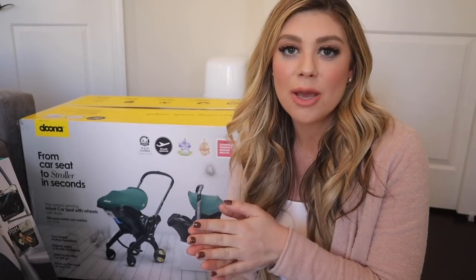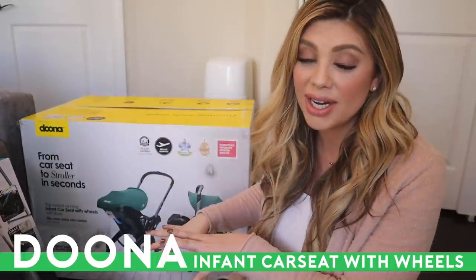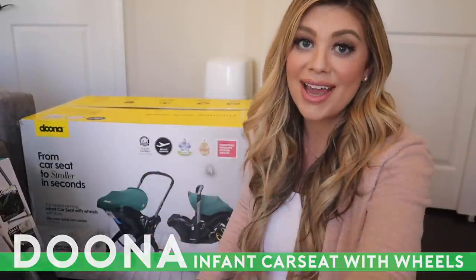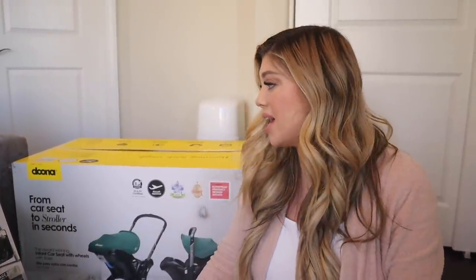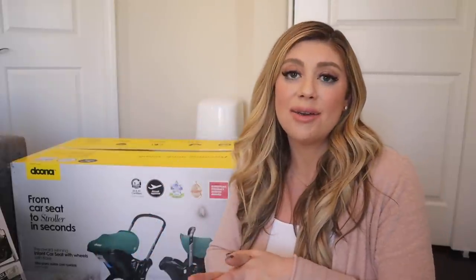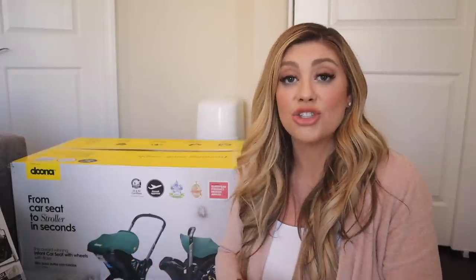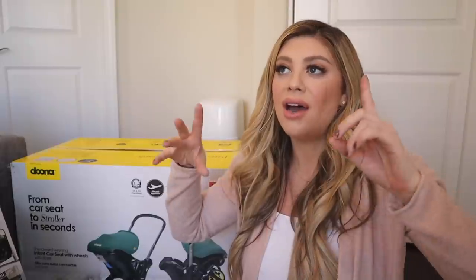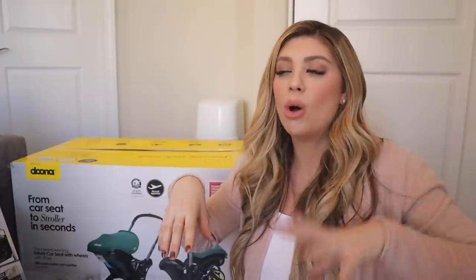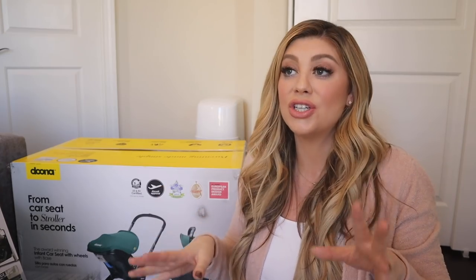All right, so last but not least, what I picked up from Bye Bye Baby is the Duna car seat to stroller in seconds right here. I am so excited for this thing. I opted out of it with Riley, and I really wish I didn't, because I wish I could have gotten a lot more use out of it. But honestly, it's going to make my life so much easier dealing with two, especially with the pickups and the drop-offs at school. One, I'm not going to leave the baby in the car. And two, I just don't want to have to deal with taking a stroller out of the back of the car, bringing it around, and then putting in the car seat, and then getting Riley. It's just a lot.